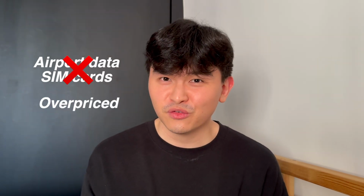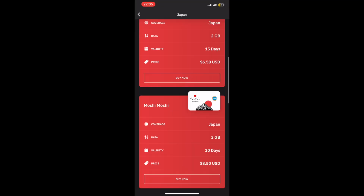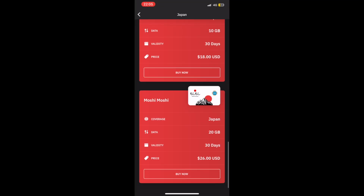Accessing the internet. You will see data SIM cards being sold at the airport, but I think they are overpriced because you're also paying for the convenience. Instead, I like to buy an eSIM because it's way cheaper, and you can set it up in advance before arriving in Japan. I love using Airalo because from my experience, the reception is fantastic and they offer many travel plans to suit different travel needs.